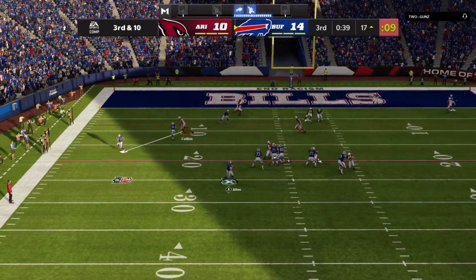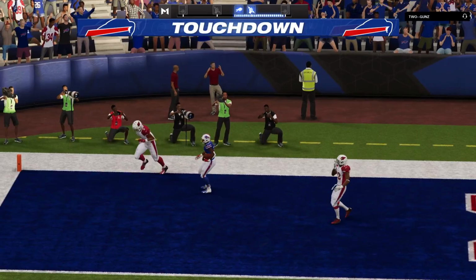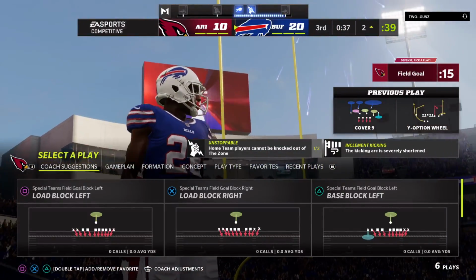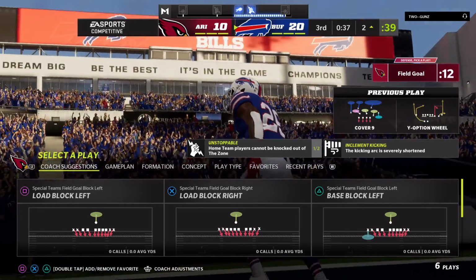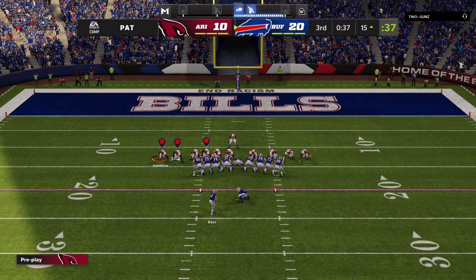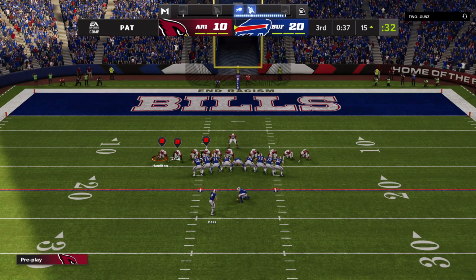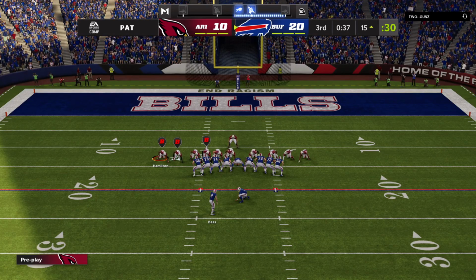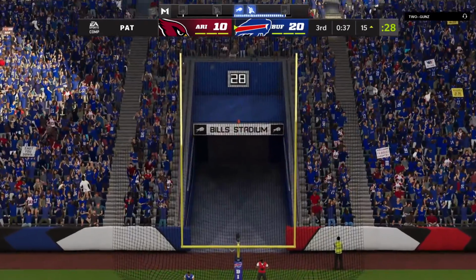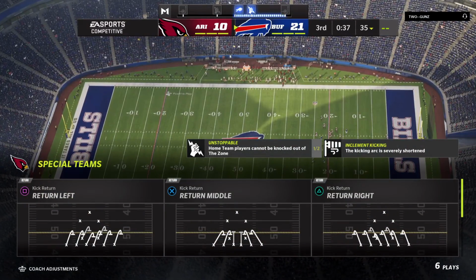Throwing is Allen on 3rd. And that is caught. Touchdown, Buffalo. Devin Singletary. He scored on the ground and through the air. And the Bills take the opening kickoff of the 3rd quarter and drive right down the field to extend their lead. Extra point by Bass, up and good. And that makes it a 21-10 game.